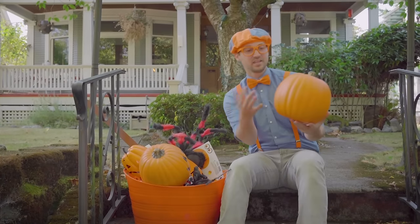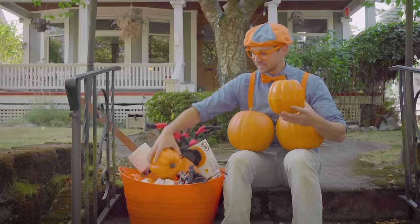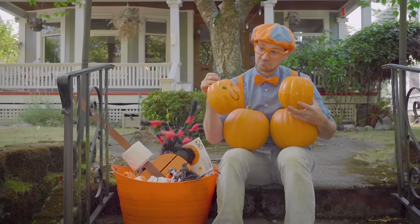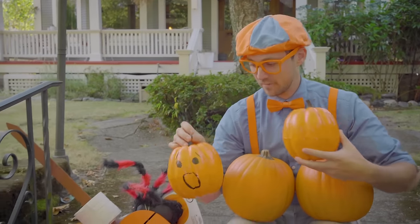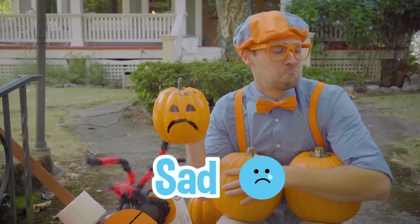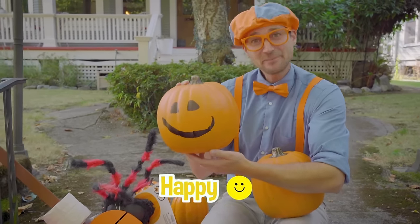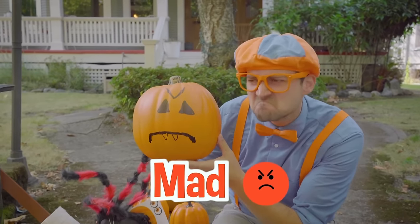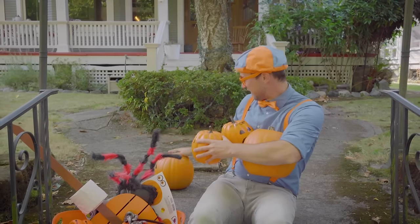Yeah, a pumpkin is a circle. Whoa, look at these two. Whoa, and these two. Hey, they each have a face on them. This looks like a scared pumpkin. Whoa! Okay, this pumpkin looks sad. All right, what does this pumpkin look like? Happy! And this pumpkin looks mad. Okay, I think we should put these pumpkins on the front porch.